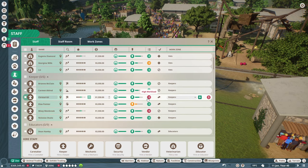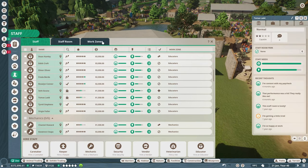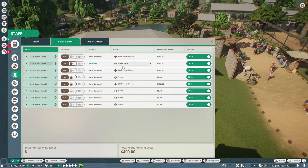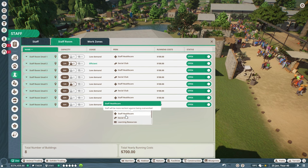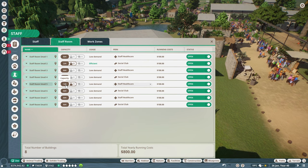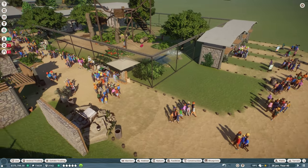Keepers do have quite a high workload, so maybe let's get two more for them. That's low workload at the moment. Everybody seems to be really happy so far that they work here, so that's always nice. Let's put on a couple more socials: social club, health club, and then another social club. We've only got a few people in the staff room at the moment, which is really helpful. Okay, perfect. So I think our staff are all kind of content.